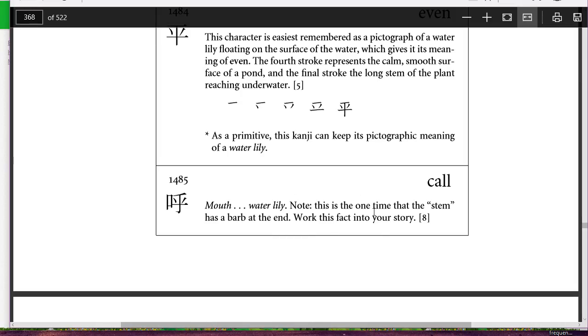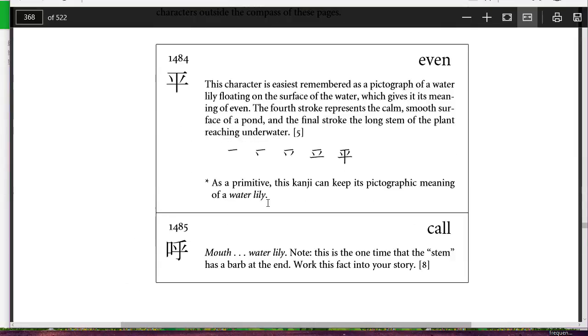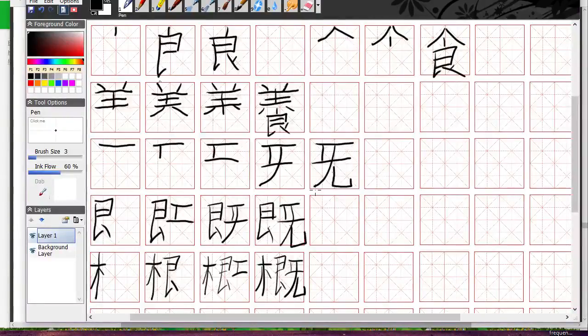Now this is a little bit different. The stem here looks like 1,000, almost like you're doing 1,000 with the hook. And this could be a sinking lily pad. Well, let's call it a sinking lily pad. Yeah, sinking lily pad. I guess that could work. And the barb at the end. So maybe, yeah, okay, we'll try that.